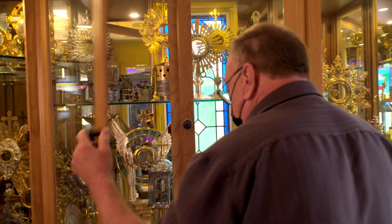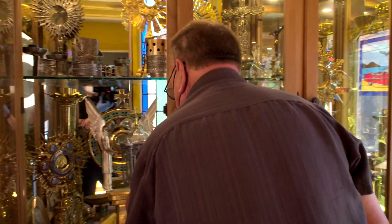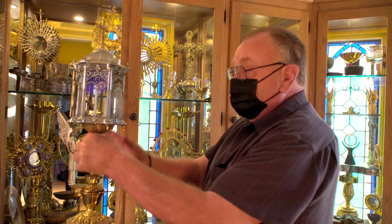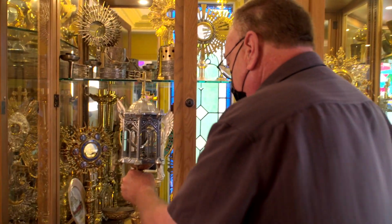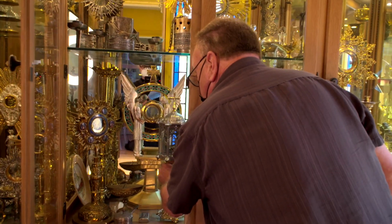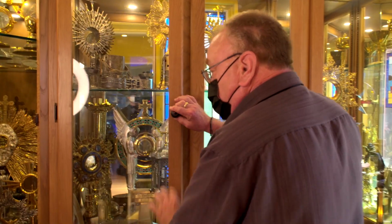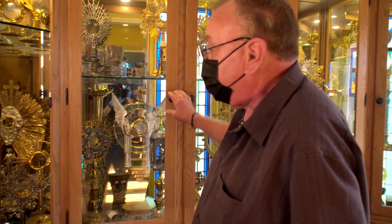I've got a couple of others. This one right here, I know this is from a lamp, an outdoor lamp, and the base is from a table lamp. And this was probably made by someone in the parish that had sufficient skills to know how to put those things together.